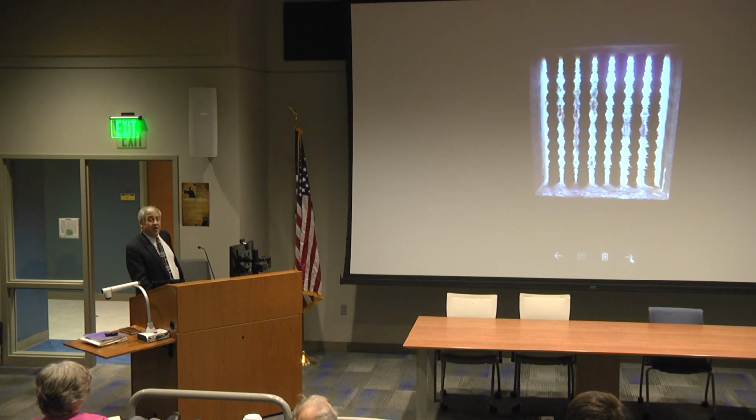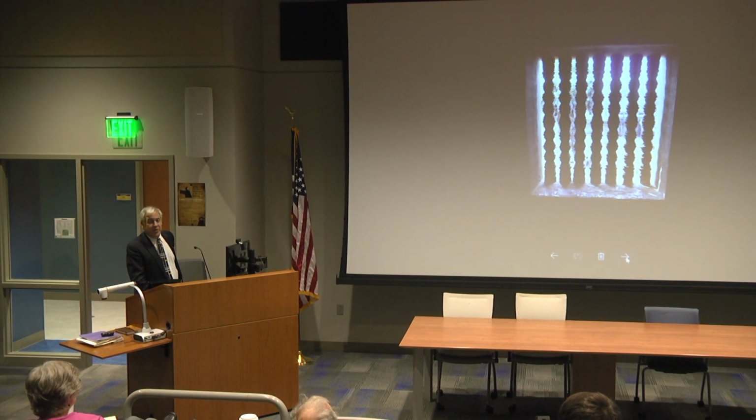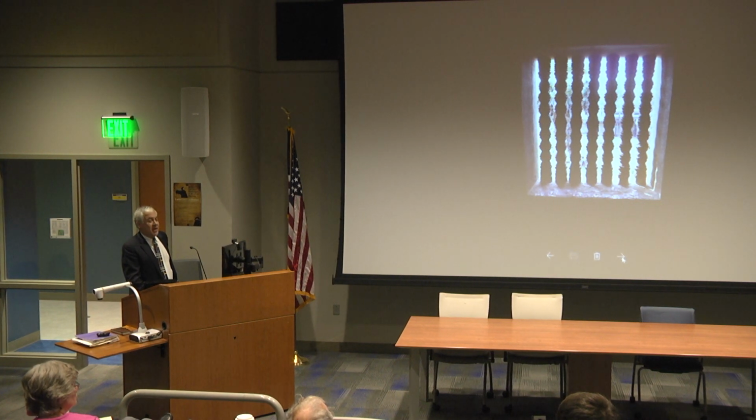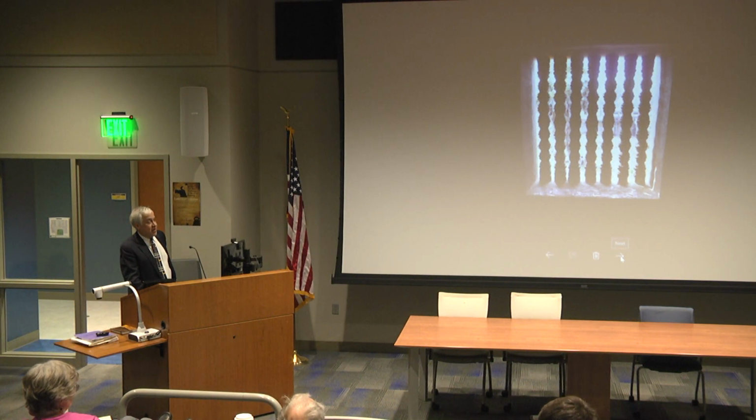These look like bars of a jail, but these are actually window protectors or whatever. I mean, they're actually carved out of solid stone. So apparently the ancient Khmer Cambodians didn't think that made them feel like they were in jail.